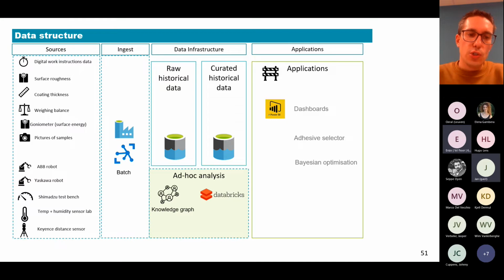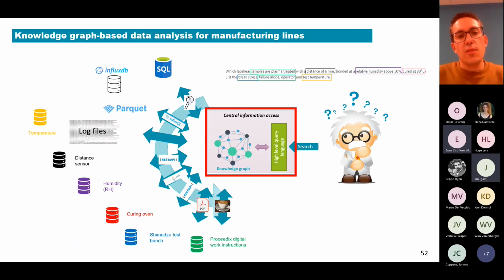Therefore, we created a knowledge graph, because we saw in the past that typically 80% of the total time you need for this exercise is spent on finding the right data and transforming it into the right format. That's not something a domain expert is very knowledgeable about. So that's why we built a tool, the knowledge graph, which can support with that. It's a kind of interface between, on the one hand, the domain expert on the right, and all the data in the different databases on the left.